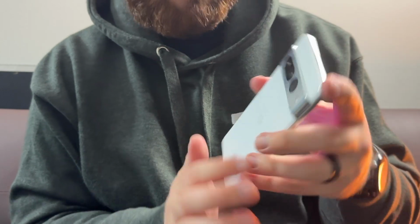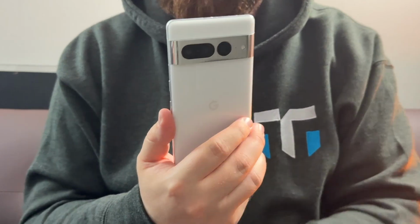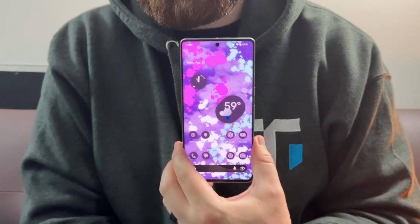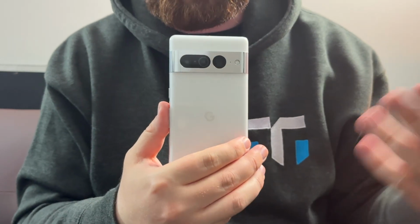but because it doesn't really attract too many fingerprints, I'm completely okay with it. And yes, I've gotten some dings and scratches here and there, but for the most part, I've kept it very, very clean. No cracks on the display, nothing of that sort. So it's been really good. It's held up really well. And of course, I have used the case. Obviously, I just took it off for the purpose of this video.